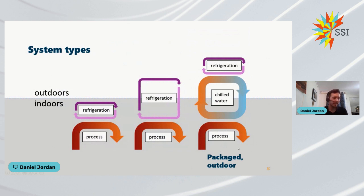But at the time that I was working with this customer, they were evaluating a couple different ways of doing this. They got a few different proposals. A packaged outdoor unit is one way to provide 30 tons of cooling to their process. They could have also done a split system, which would have involved fewer loops.